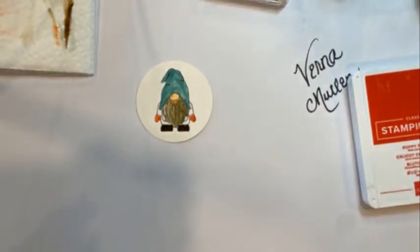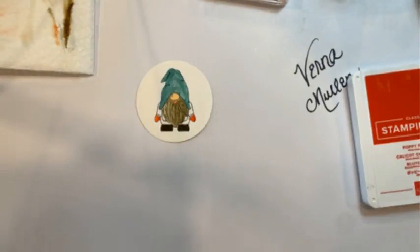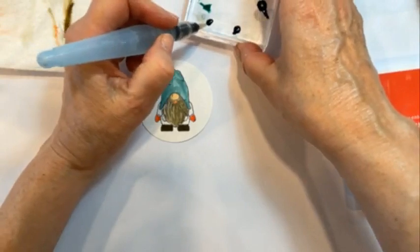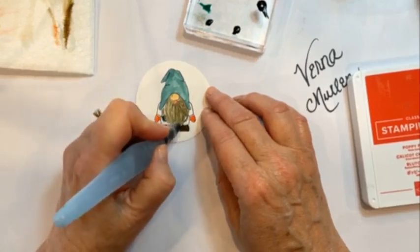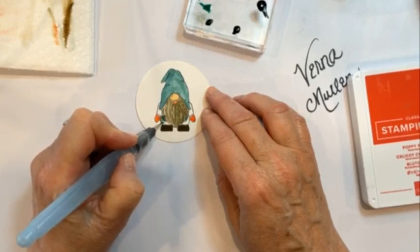Okay, I'm gonna grab Navy. Changed my mind. I've got Night of Navy on. Oh, thanks, Mom. This is a cute set. We'll do his pockets darker. Then come back and do his pants.